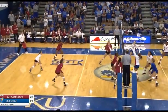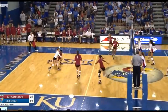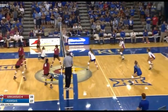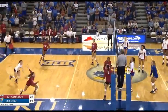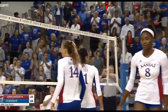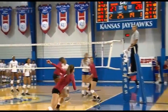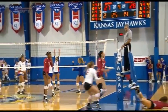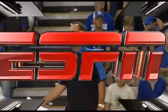Avili to Rigdon. Susie. Nice save from Harbin. Wade with a good dig. Rigdon brings it even at 28, as she just gets enough of the hand. Rippey trying. She's had some great plays on the back row for the Razorbacks. I'm impressed with the freshman setter's defensive prowess.